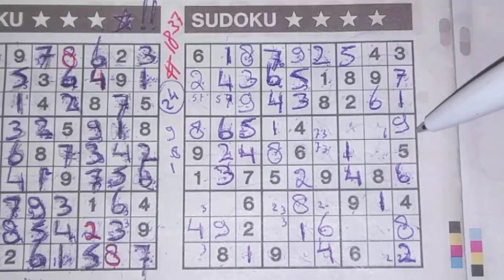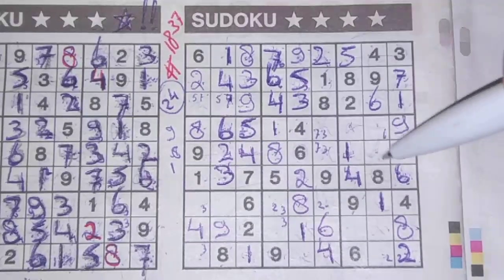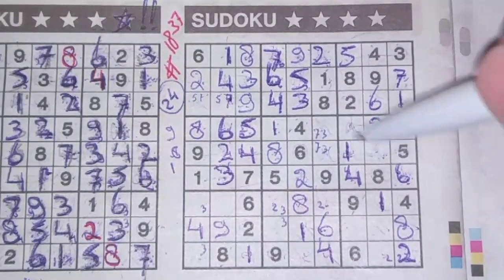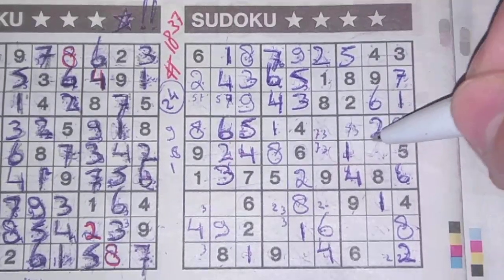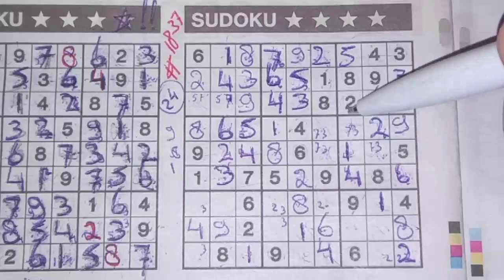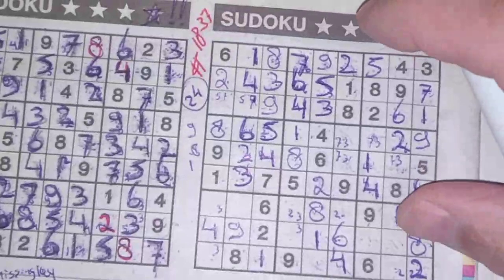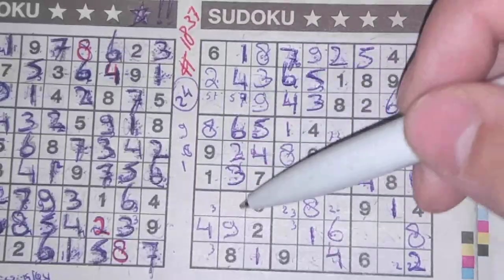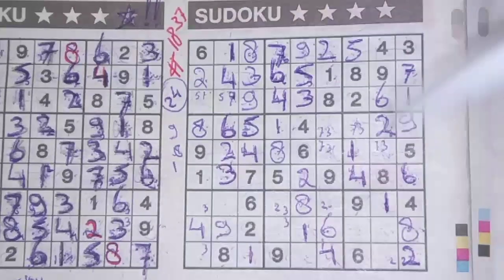3 missing numbers. The 2 is missing. We have a 2 here, so no 2 there. We have there 2, no 2 there, so the only box left for the 2 should be here. 1, 2, the 3 and the 7 are missing. 3 and a 7. Cannot fill this yet. Need to mark. We have a pair. 3 and a 7. Oh, apologies. 3, 7 and a 5. 7, 5, 7, 5. And a 3, 3, 3.